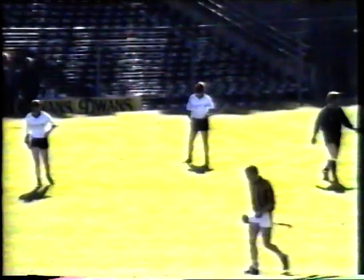A free in and a chance for Brackens to get back on level terms. Bat Burke going to be the taker of this one. Rises, hits it high and hits it over the bar and brings the side level once again. And we're now playing 17 minutes of this first half, and the score is 4 points for JK Brackens, 4 points for Upperchurch Strumban.